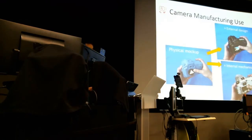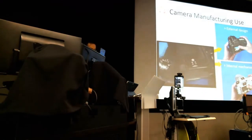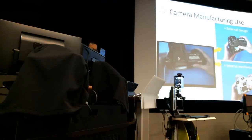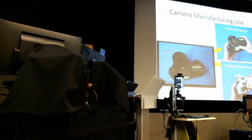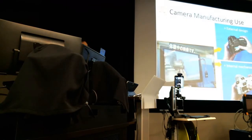This shows a case study. This type of expression achieved by video see-through mixed reality can be suitable for manufacturing. In this case, the virtual exterior can be overlaid on the physical mockup, and the internal mechanism can be seen in the mockup.